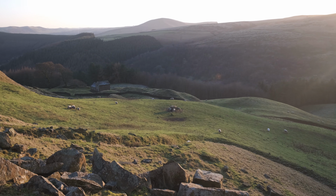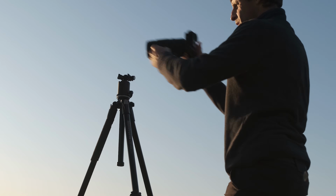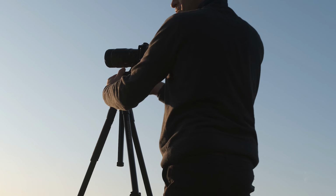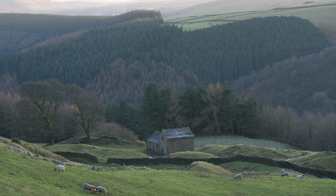Then I decided to come further up the hill and see if I could get the longer lens on, get a bit more of an aerial perspective of the barn, see if I could compose it a little bit better. I want to get the barn and the trees just a little bit different, with the trees behind as well, with a bit of separation in the valley. So that was my thought process. I've managed to get the two different shots.